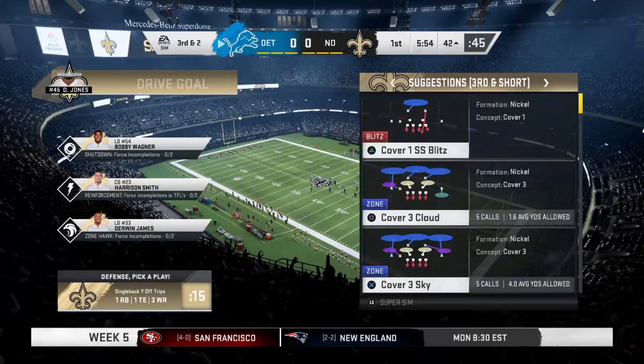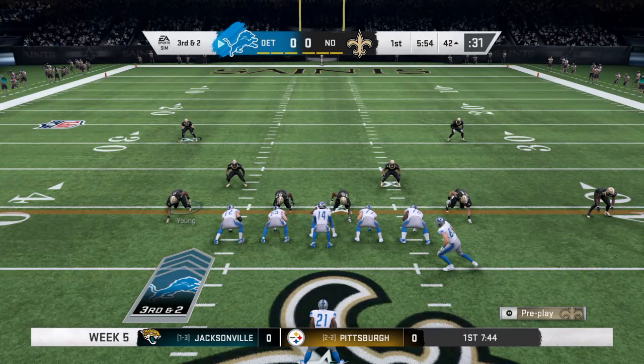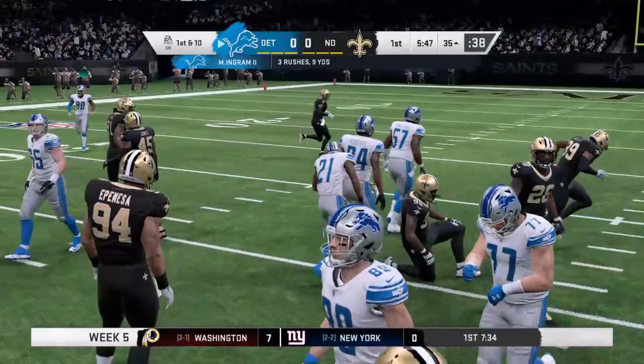So 3rd and 2, this quite possibly 4-down territory, though, if they're stopped. They'll try to run for the first with Ingram. And he's going to have the first down yardage to the 35. An effective 7-yard third down conversion.